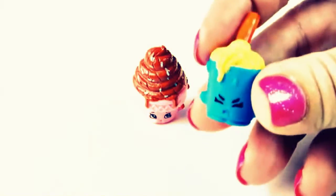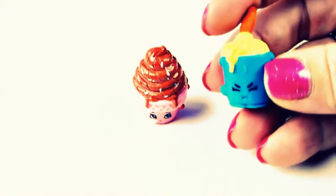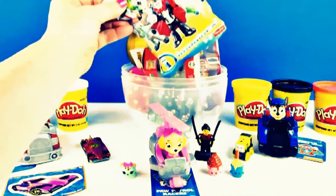And this is Molly Mops. And she is a rare. And I don't usually like mops and buckets. But this one is cute. I think we have one more blind bag. And it's this one right here. Imagine X.